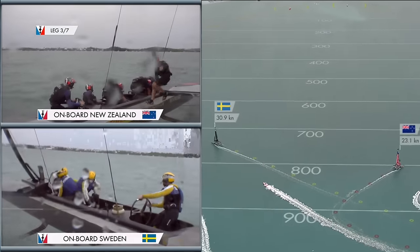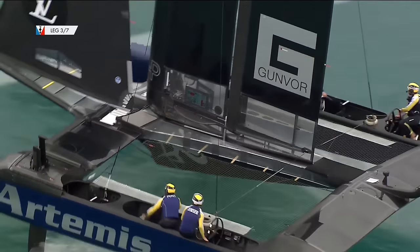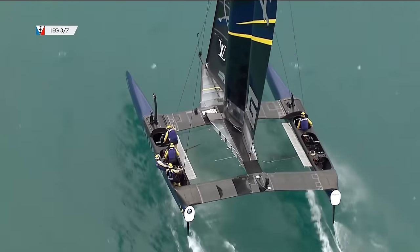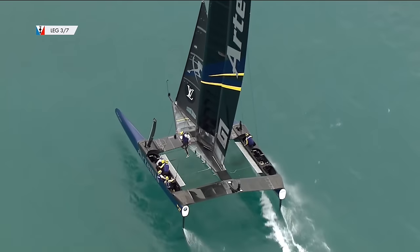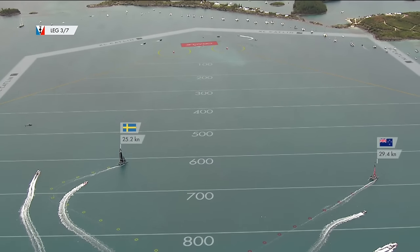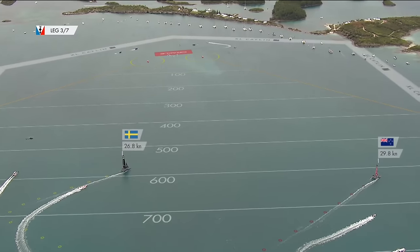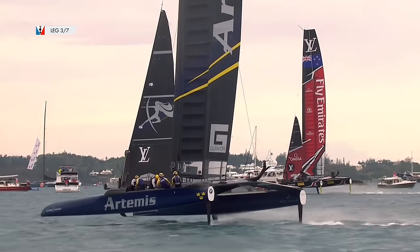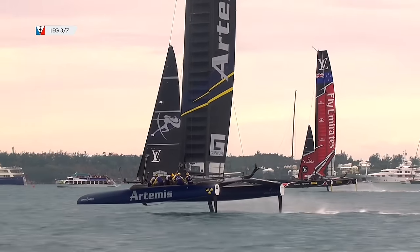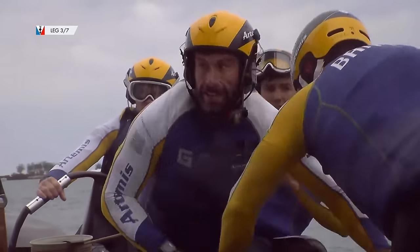So let's bring in Paul Cayard, who's out on the water for us today. Paul, what have you spotted in the opening exchanges between these two today? Well, I agree with Ken. Artemis definitely changed boards from yesterday. They're on their high-speed boards, and I think that's what gave them the pace off the start. Upwind here, they look fast. They're also match racing well. You saw the last time on starboard, they tacked right on the Kiwi's face and controlling. They look like they want to protect the left. So I'd say Artemis faster today with the high-speed boards. That's the big change so far.